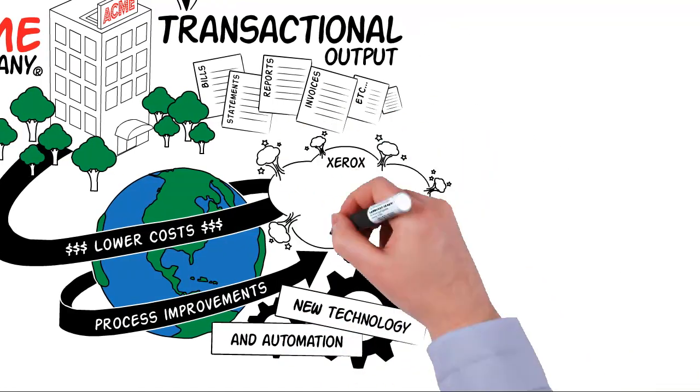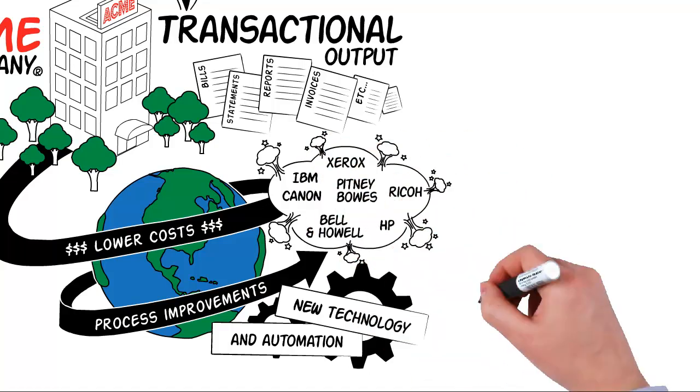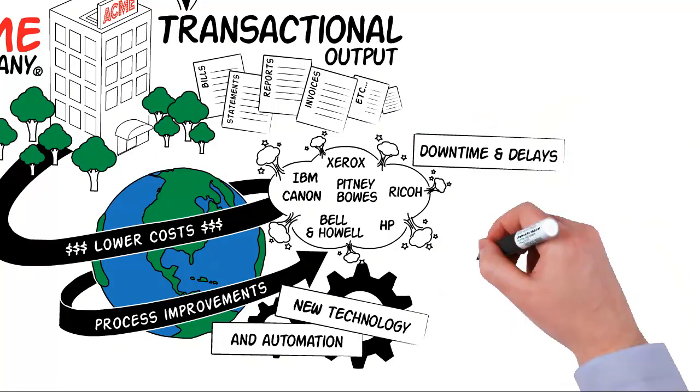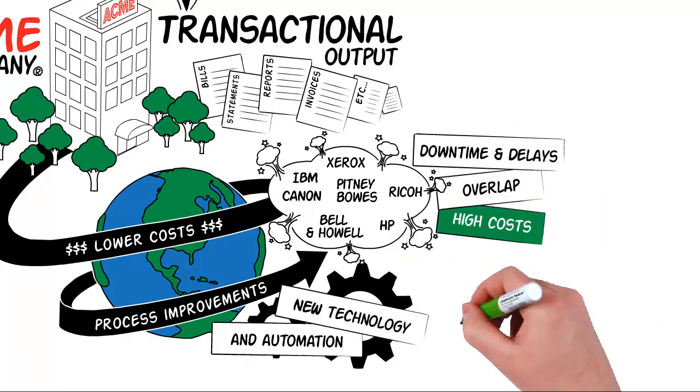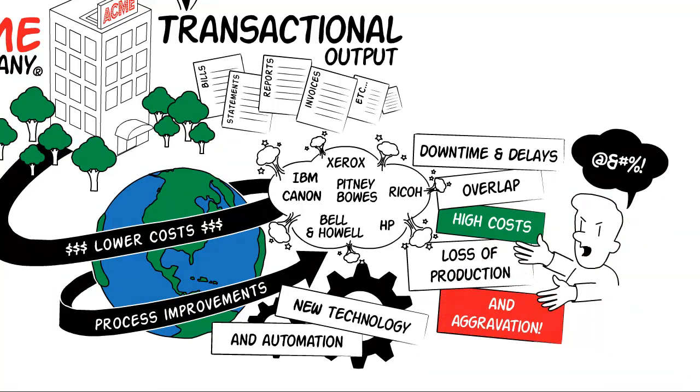Currently, Acme uses a host of different vendors whose products have been cobbled together to create a unique production workflow. Historically, this has led to downtime and implementation delays, functionality overlap, higher costs, loss of production, and a lot of aggravation, all without the ability to gain 100% visibility as to what is actually happening on the production floor.